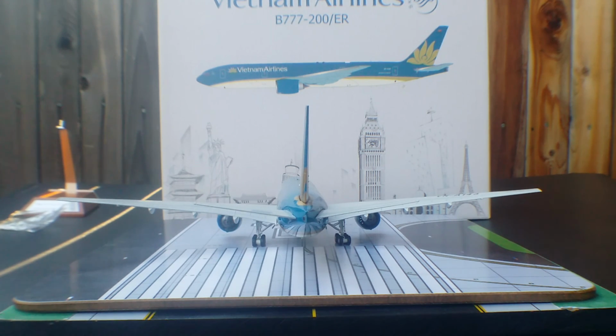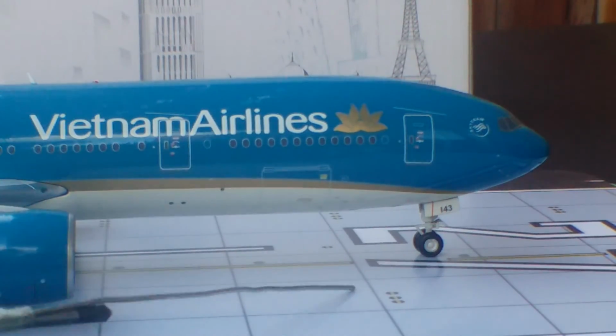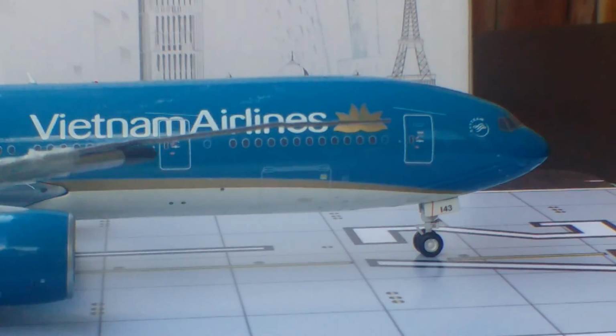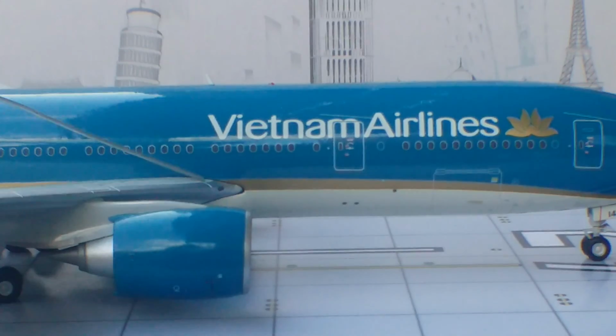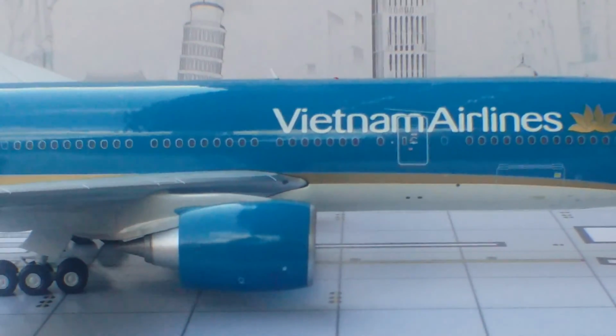Alright, now I'm going to show you the other side of the aircraft. Alright, here we go. Okay, we're on the other side of the aircraft. There's the gears right there, the partial registration number 143, the SkyTeam logo, the Vietnam Airlines logo and the titles, the front cargo container door, the inboard landing light, the Pratt & Whitney PW4084 engines.